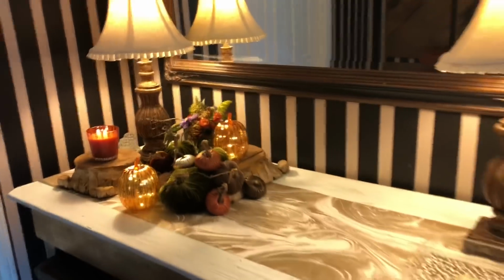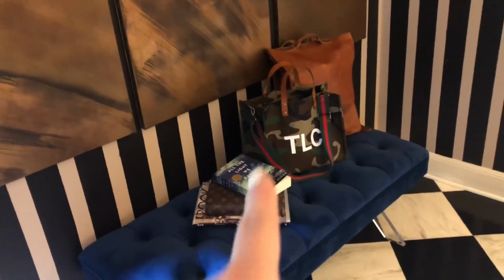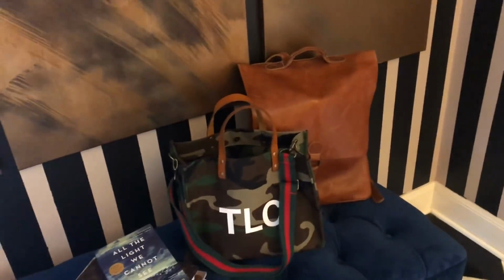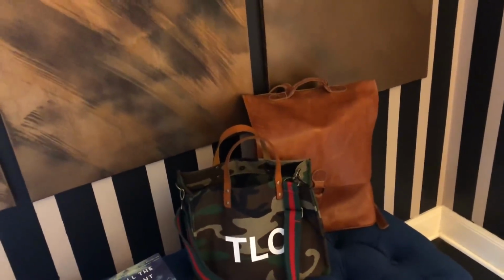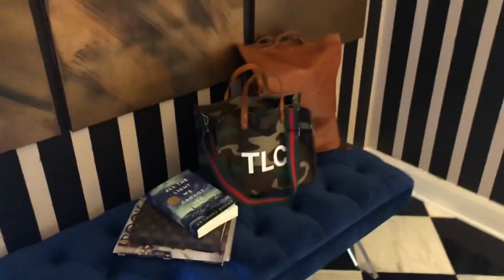Anyway, that's this side of the room, and that table over here. Don't we all have that spot where we drop our bags? So this is where I drop my bag. I do have a source for my purse. My backpack is one that I found last summer at the Pioneer Women's Mercantile. So that's where I throw my stuff when I come in. I painted those three canvases years ago. I need to redo them. They're not really speaking to me anymore.